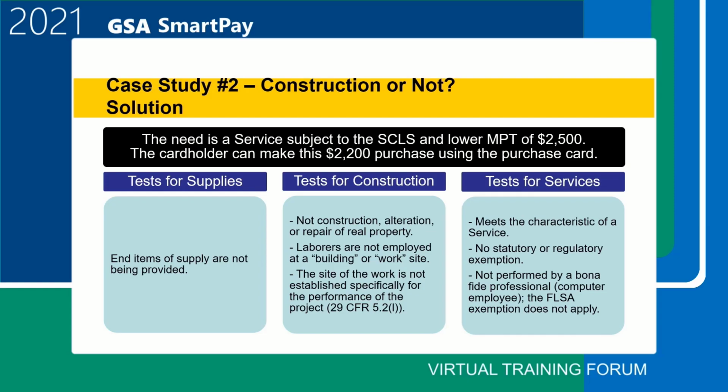Therefore, we can determine that the need is a service subject to the Service Contract Labor Standards and the lower micro-purchase threshold of $2,500. Since the total price of this action is $2,200, the cardholder can make this purchase using the purchase card because it does not exceed the micro-purchase threshold of $2,500 for services that are non-professional.